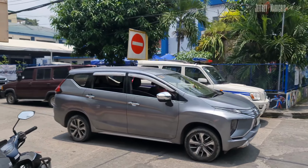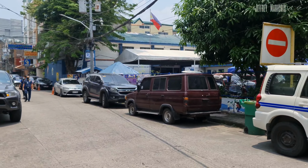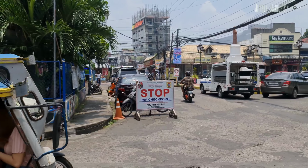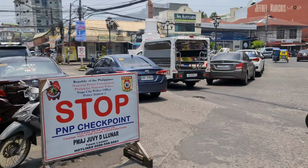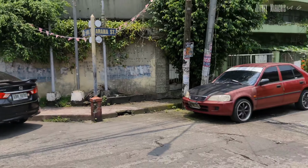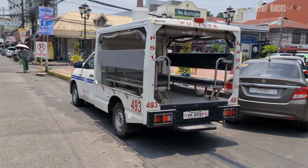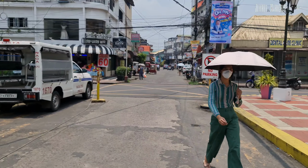This is the police station. Police court area, yard, whatever. It's really hot. I'm not gonna lie. It's really hot.